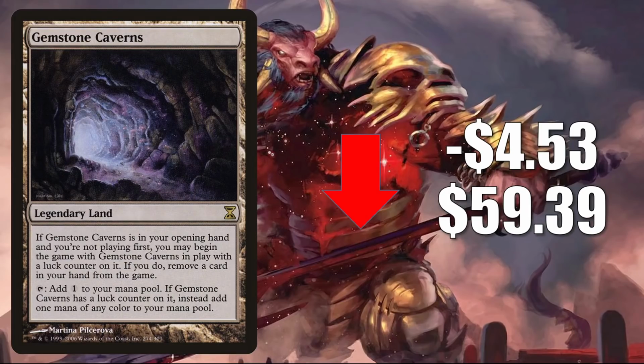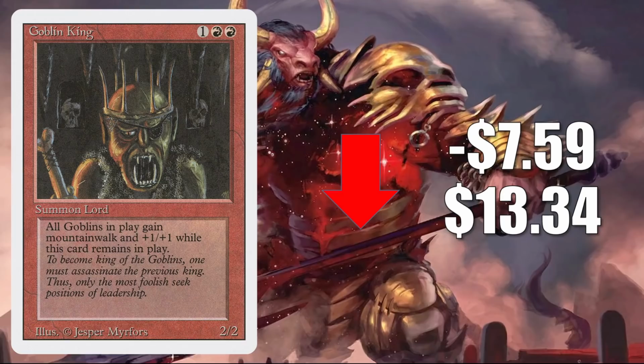Next, we have another card that is being reprinted in Time Spiral Remastered. It is Gemstone Caverns. It goes down $4.53 to $59.39. And again, another card that does see play in a lot of places. You'll find this in Modern, Legacy, and Commander decks. Goblin King from Revised. Yet again, another card going down after a spike. It goes down $7.59 to $13.34. This is in Commander Goblin builds like Krenko, Mob Boss.